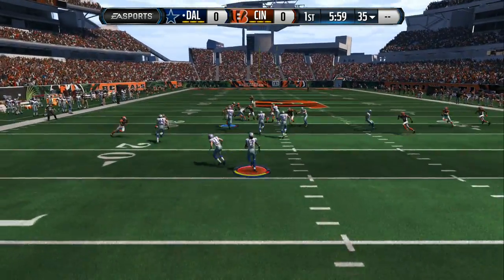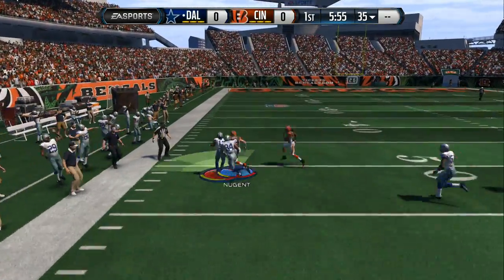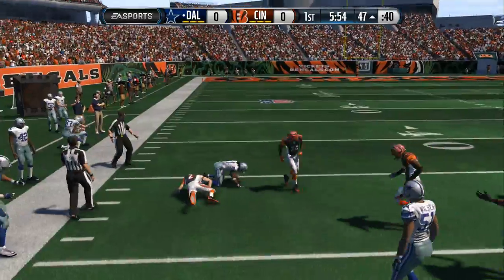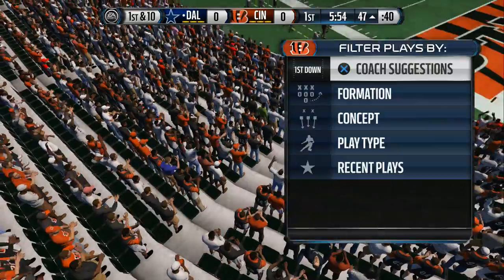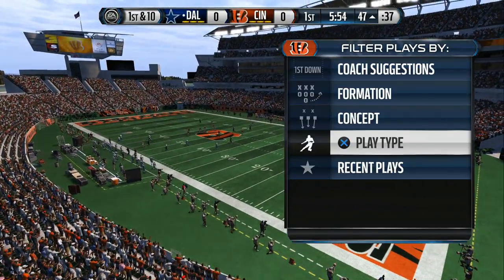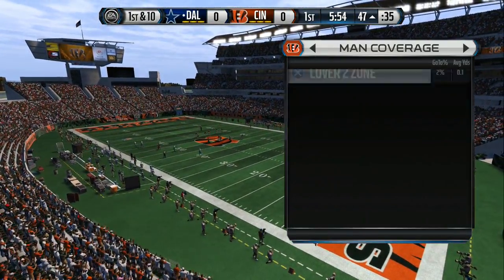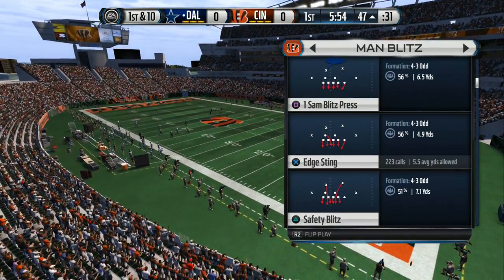Takes it from the four, and here we go. And he's going to give his team great starting field position on that return. There is nothing like a good return when you talk about special teams. Good blocking, the speed of the returner gets down the field, and after that tackle, now they have good starting field position.